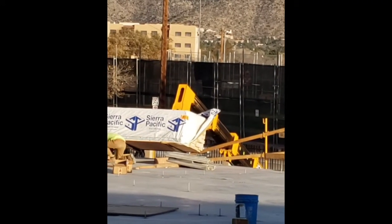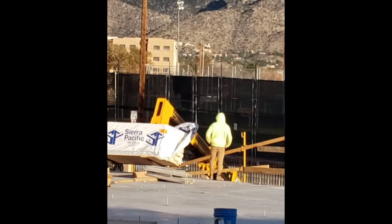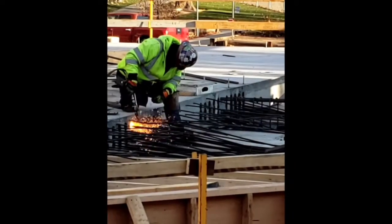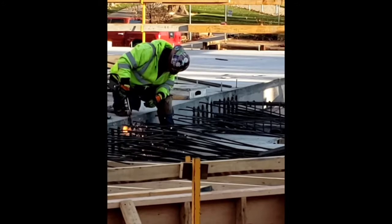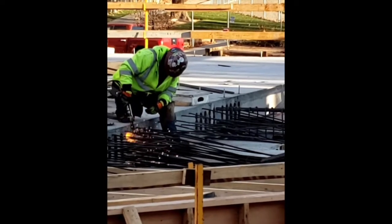Friday was really windy and pulled at the plastic covering the timber. The worker with the hood kept going to get it leveled onto the sky deck. Wind also complicated this welder's work. It was blowing the sparks up into his face, but not keeping his hands very warm.